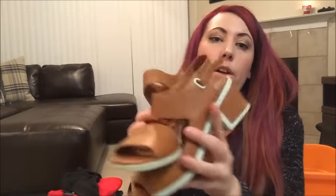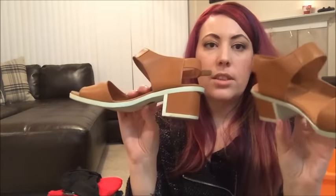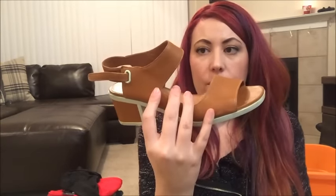So this is a brand to watch out for, guys. This is called Camper. So their prices are kind of all over the place, but their shoes are very expensive. When you go buy these new at Nordstrom's, you're looking at over $100 for a pair of shoes. Look at these. Aren't they cute? These are like really good. These are definitely in style. This is what people are wearing.